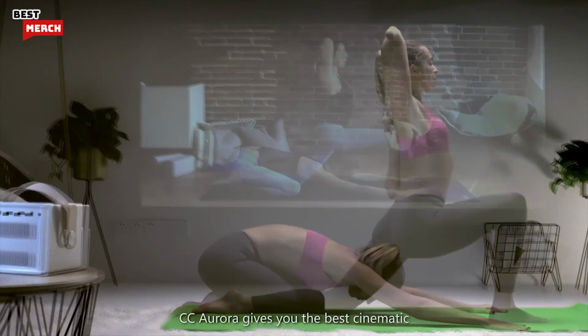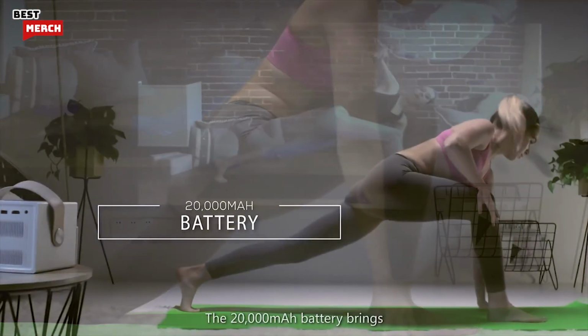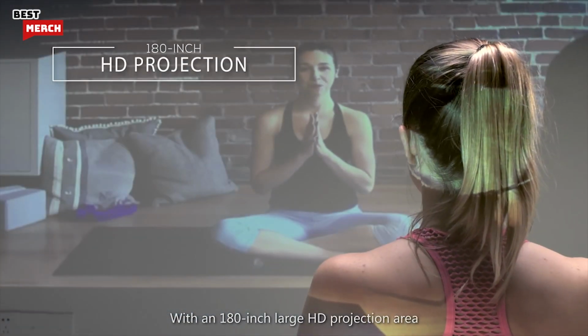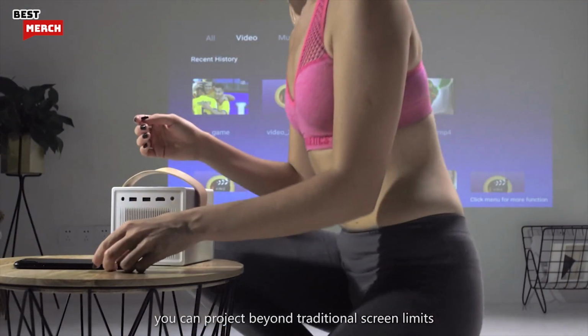CC Aurora gives you the best cinematic experience both indoors and out. The 20,000 milliamp battery brings plenty of play or standby time. With a 180-inch large HD projection area, you can project beyond traditional screen limits.